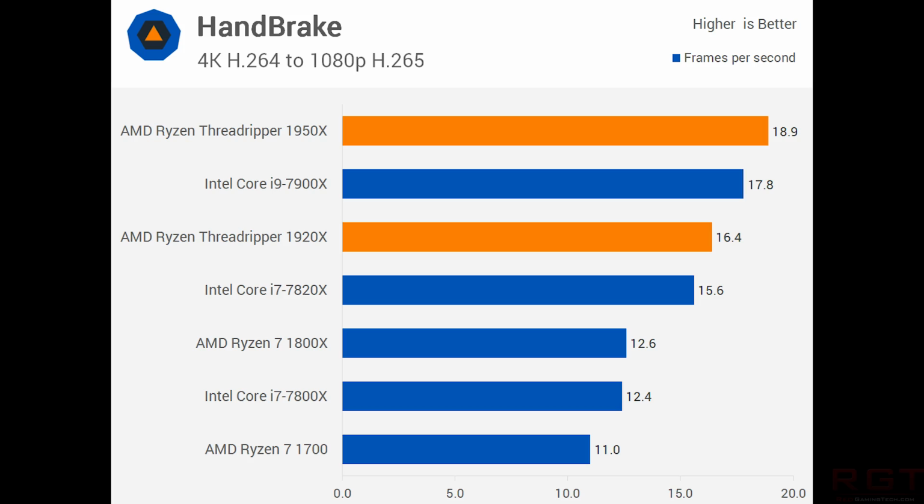Using TextBot with Handbrake, this is 4K to 1080p. So they are looking at frames per second. They get almost 19 frames per second with the 1950X versus just a few point frames per second below 18 with the 7900X. So you're looking at just about a frame per second difference.